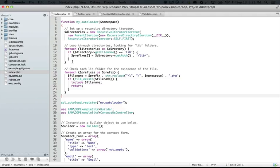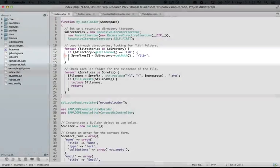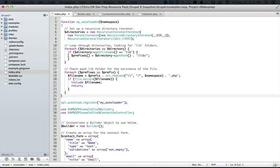So the autoloader that Drupal will use uses caching in order to store all of these prefixes so it doesn't have to go searching for them every time. And it also caches the locations of all of the different class files. So that makes it much faster to perform the autoloading.